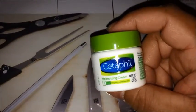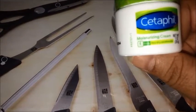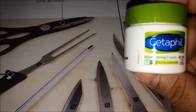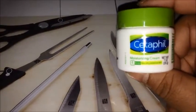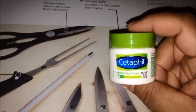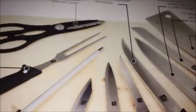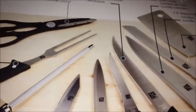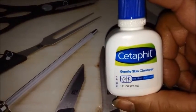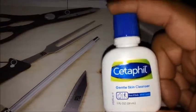And they gave me this. I believe it's a Cetaphil moisturizing cream. Never tried it, but I think this will be good because it says here, very dry, sensitive skin, and that's the kind of skin I have. I got eczema, so this will work pretty well. I also have another Cetaphil bottle right here, a gentle skin cleanser for all skin types.